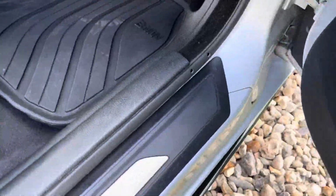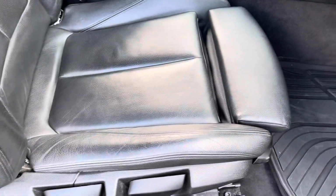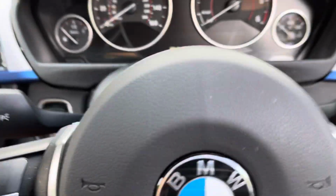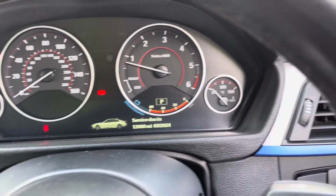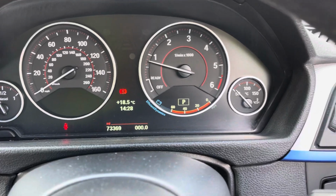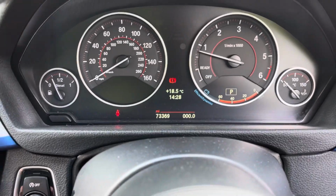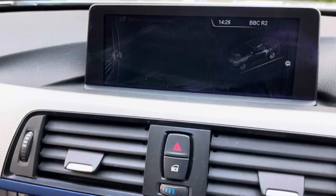You can just see, lovely condition. Let's start her up for you. So the next service requirement is 12,000 miles, guys. Car's done, come up in a second. We've got cruise, Bluetooth. Car's done 73,36, heated seats, dual zone climate, DAB.